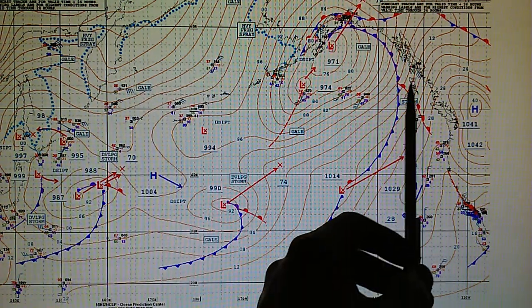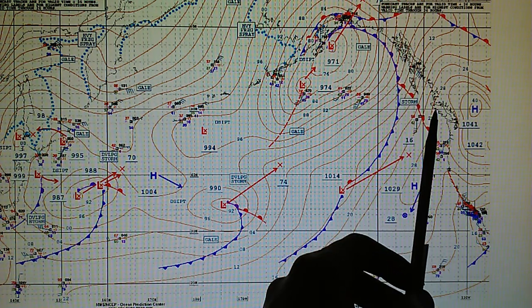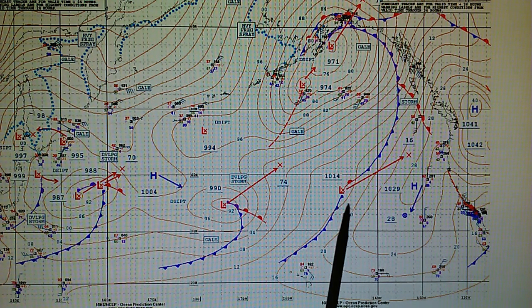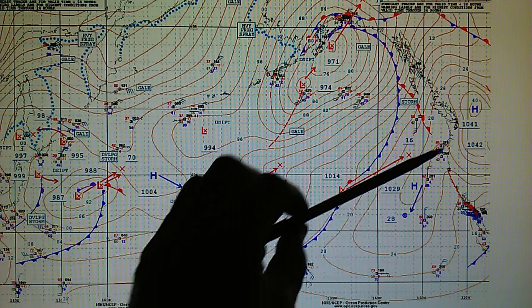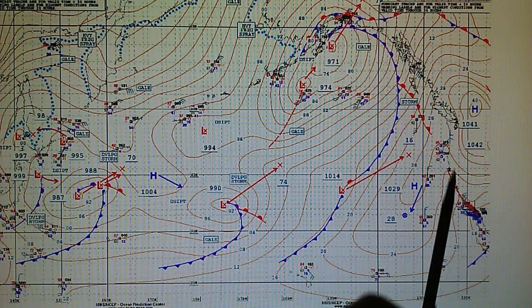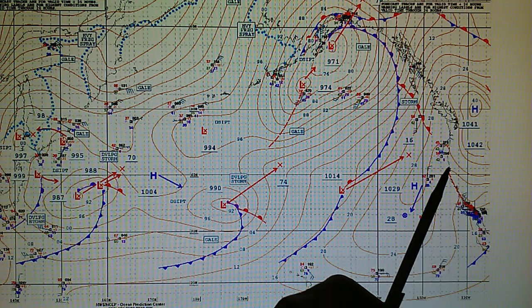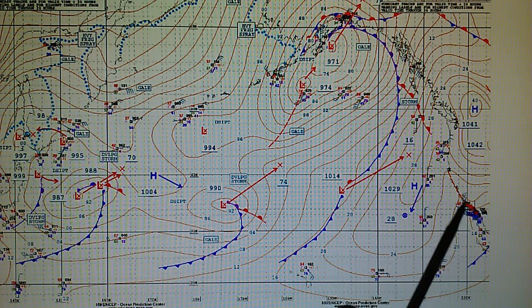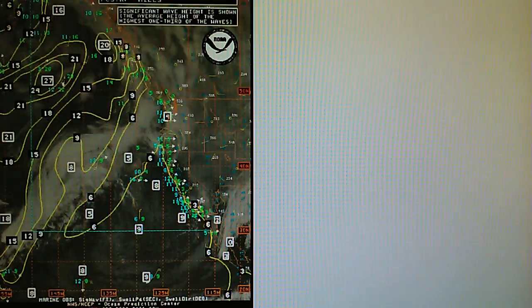We have a storm indicated right here off of the Canadian coast. And we've got a low pressure system right here, which is indicated to be moving right towards Oregon and Washington. And we have a trough right over, looks like, most of northern and central California. The rest of this is all that high pressure that is actually right on top of that low pressure system.